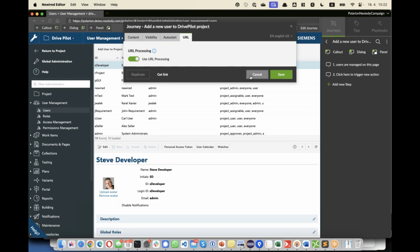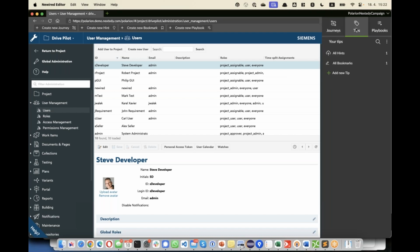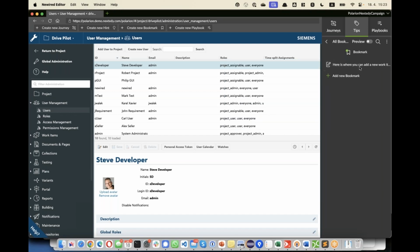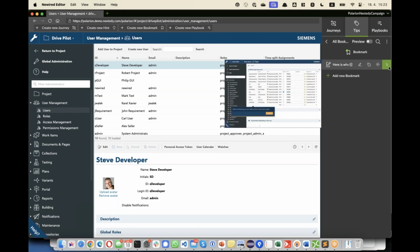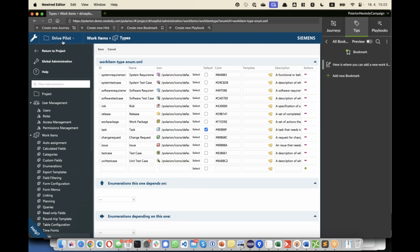And then you specify whether the smart URL processing should be used or not. And this doesn't apply to journeys only, but also to bookmarks and tips. Especially with these new bookmarks. The bookmark, as I said, is a one-step asset which gets you to a specific place. Like here we have this, how do I add a new work item type? And again, it can be contextual.